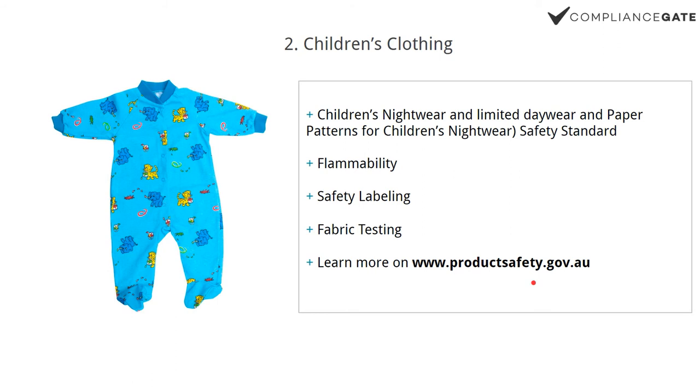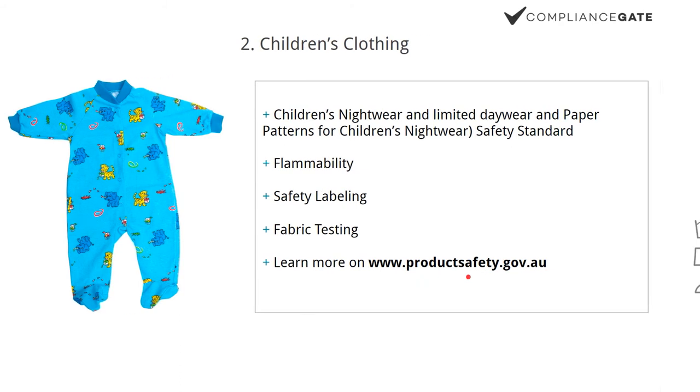And in addition to that, they also set substance limits covering heavy metals primarily, lead, mercury, and so on, for children's toys. And I believe, I'm not 100% sure actually, but I believe that those limits also apply to children's clothing. Okay, so you find this information on productsafety.gov.au.